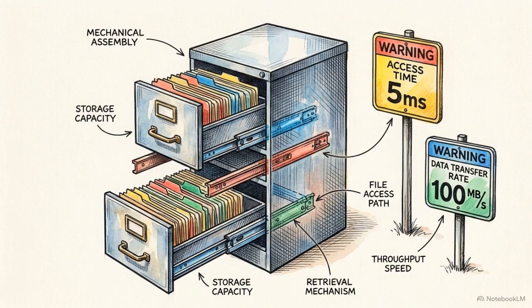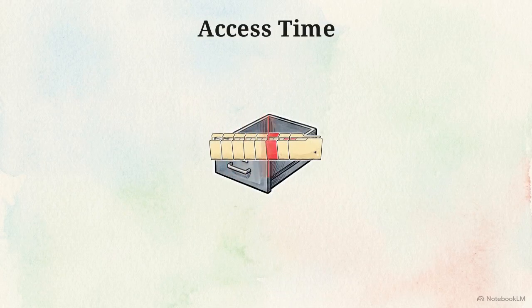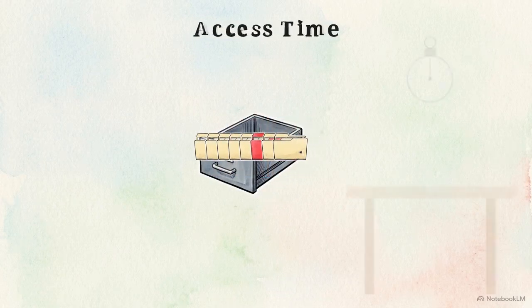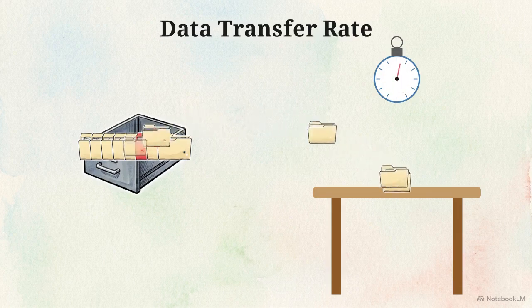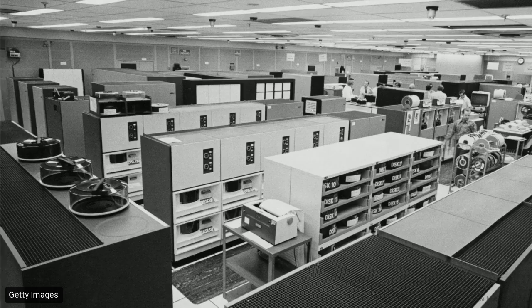Getting files out of that cabinet involves two different speed limits. First is access time, the delay to locate the exact folder you want. Second is the data transfer rate, how many total folders you can actually carry over to your desk every second. Today, we think of this storage as invisible digital space, but 50 years ago, those filing cabinets were quite literal, massive machines filling entire rooms, taking serious physical time to spin up and search.